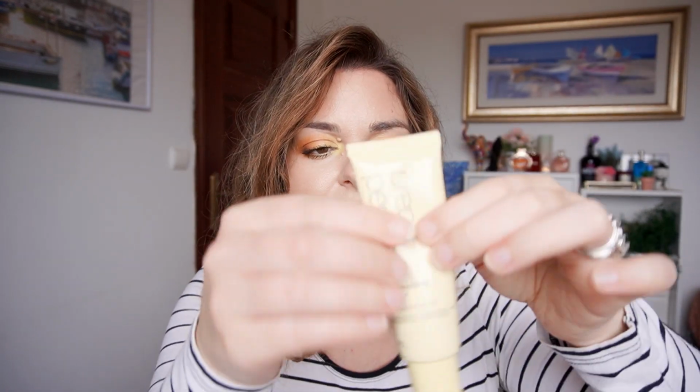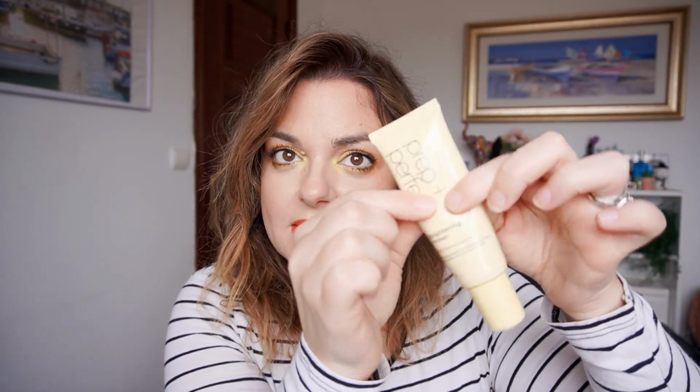Next, I've got a primer. This is the Prep and Perfect Brightening Primer with banana extract from Primark, from the PS line. So yeah, this one I've had for a couple years now, and it's probably halfway done. It's quite illuminating, it's pretty, it doesn't have any tint to it, it smells of banana. It's actually really pleasant, really nice, so I don't mind it.